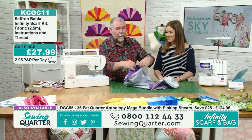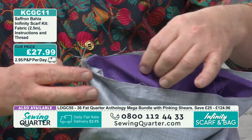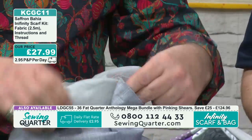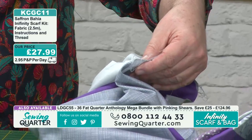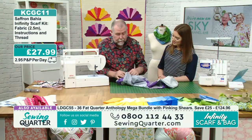So now you're going to sew that seam. So if you sew it across there and carry on for about another 3 inches along there, along the next layer, opening. Where I found that was good to work it. So come back along that way.